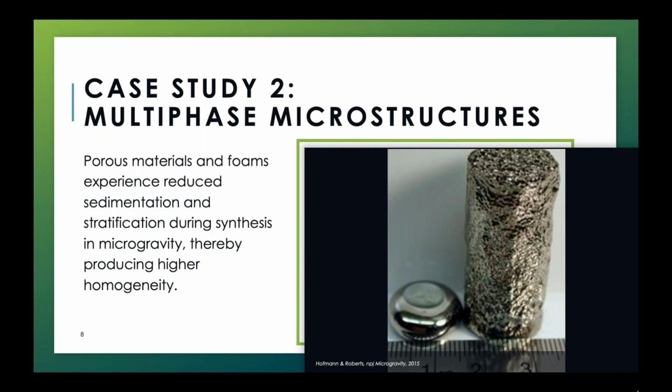The ingot on the left is the metal before it is expanded, and the figure on the right is the metallic foam after it has undergone expansion aboard the space station. The results concluded that the microgravity improved the pore homogeneity throughout the metallic foam. You can then envision that applications of this might include battery electrodes, catalyst supports, separation membranes, or lightweight structural supports.